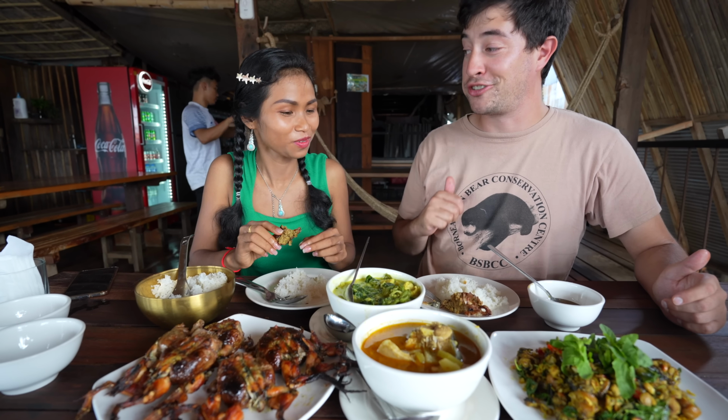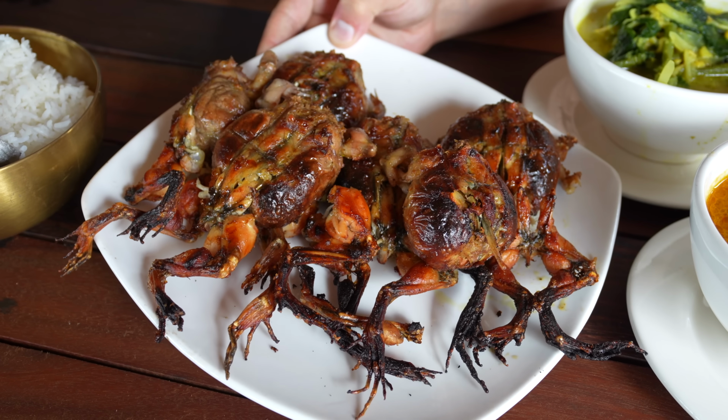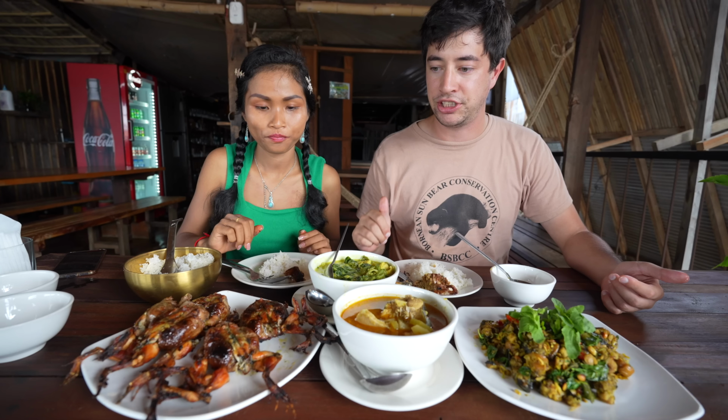Yeah, let me get this one maybe. Let me try that. Frog leg. Just the whole thing, yeah? Yeah, okay. A little frog drumstick. Oh, there goes his foot. Oh my gosh, it's really good. The flavor of that lemongrass and the crunch from the peanuts too. I think I'll avoid the bone, but it tastes like chicken. Really, I know that's cliche, but it really does taste like chicken.